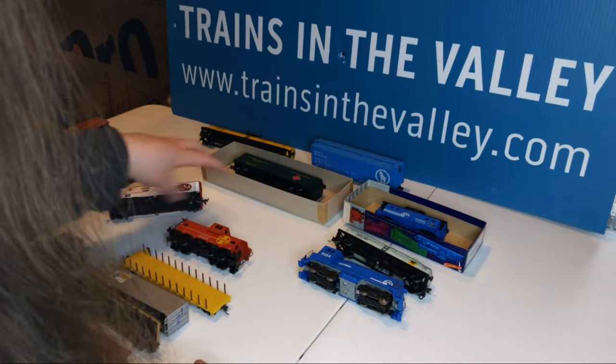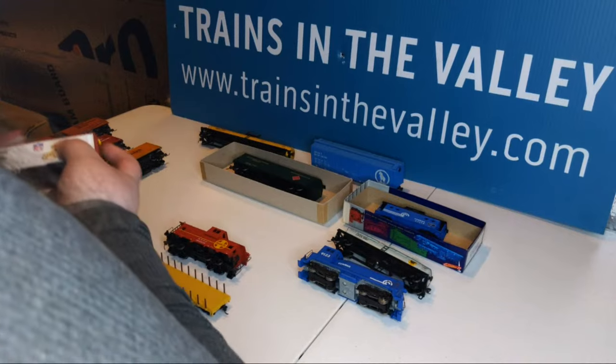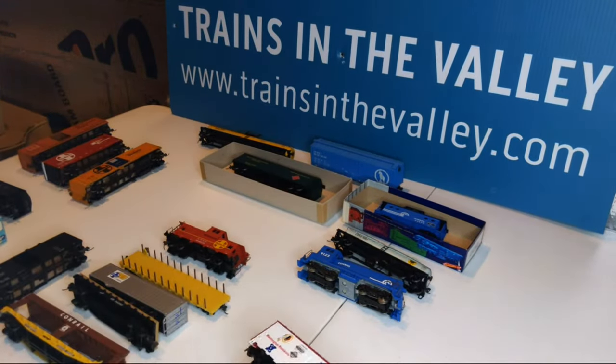Do you have another little tray? Sure do, I got about 40. Well, I have a part. Oh, a little tray. Yeah, I gotcha. Let me grab a little one. Okay.